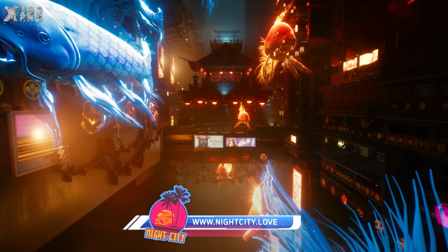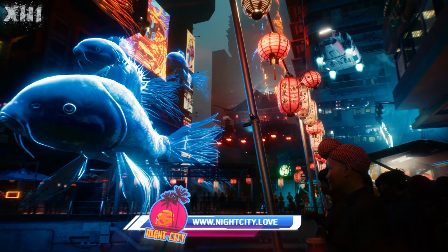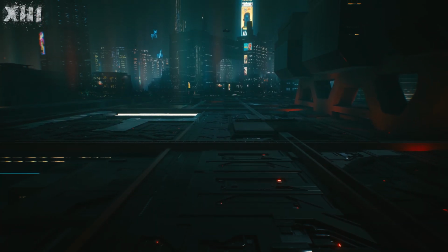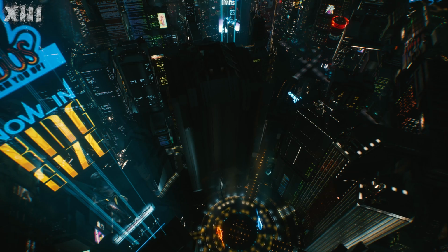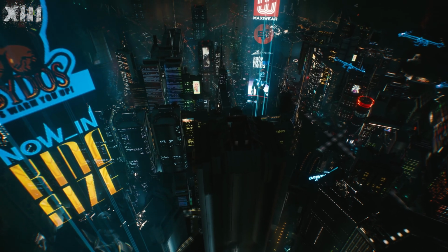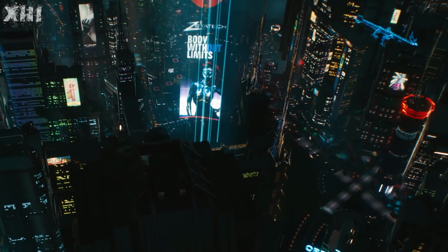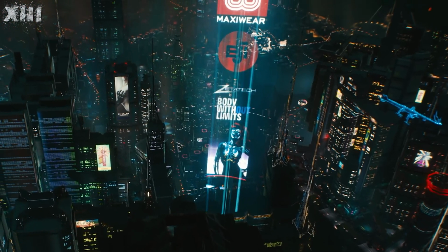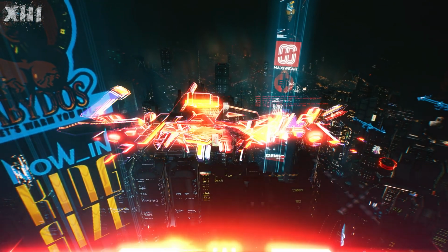Those holographic koi fish, oh boy, they really look amazing. Then another rare shot from what appears to be Arasaka waterfront located in Watson. Just to wrap things up with, I think, the best view in the city, right at Corpo Plaza. And I really love those vertical holographic ads. Man, they look great. Well, on that note, that's it for today's Info Flash.